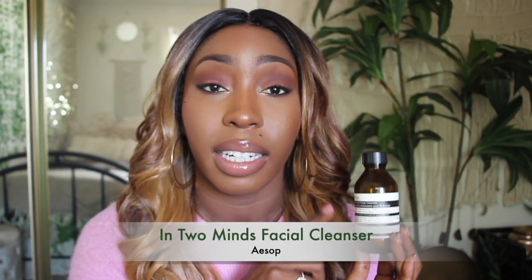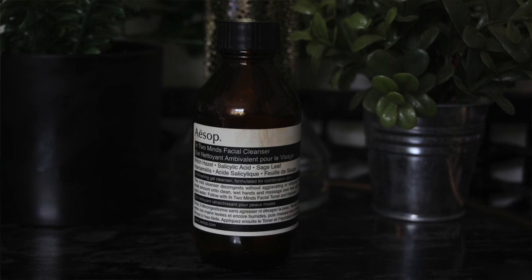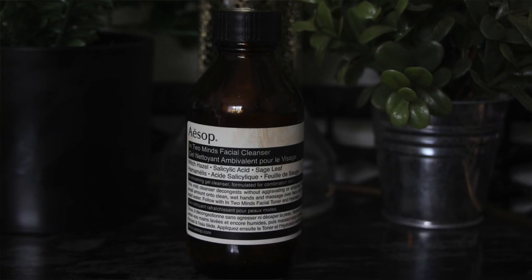Only other gel cleanser I own is from Aesop, and it's the Into Minds Facial Cleanser. It is a good cleanser. My only issue is that it doesn't lather that much, and I do like to have a lather. And it is mild, but it does burn my eyes a little bit. But it's very good because it has salicylic acid in it. So if you have any sort of acne, it's really good for that.